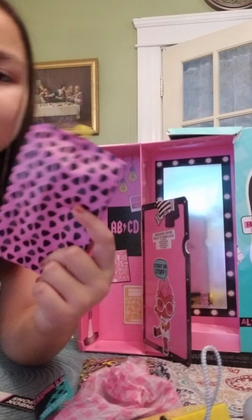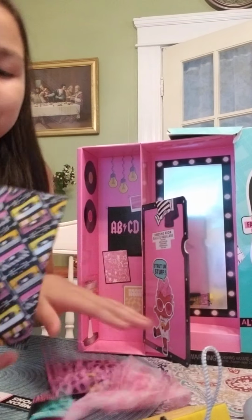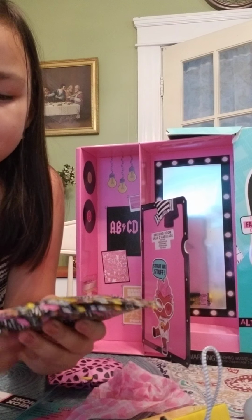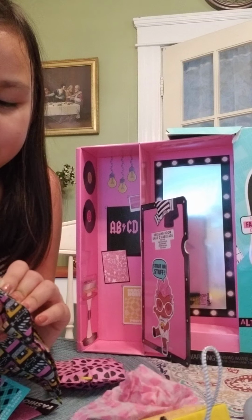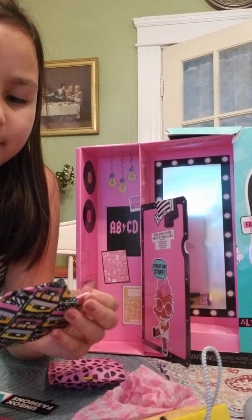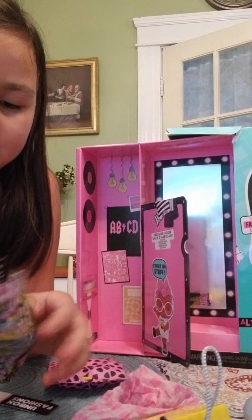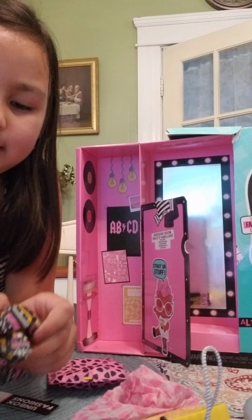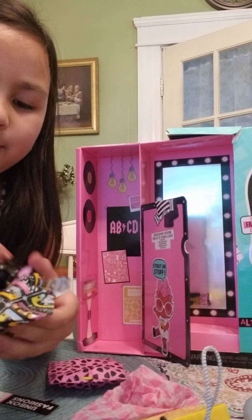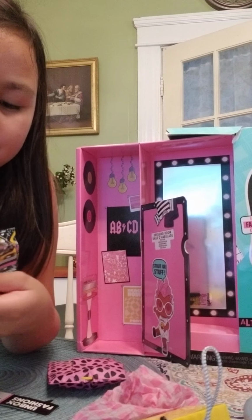Let's move on to the garment bags. I want to do the boombox. Let's open it. Wait, how do I open this again? I forgot. Okay, I think it was like this way. Yes. We have... I want to take the garment bag out. Okay.